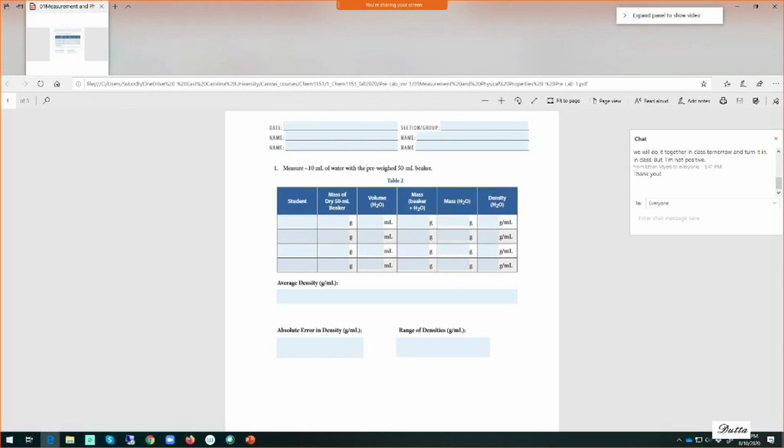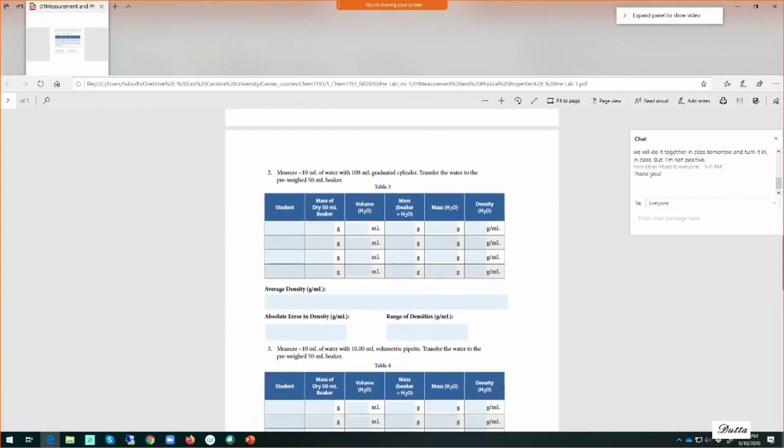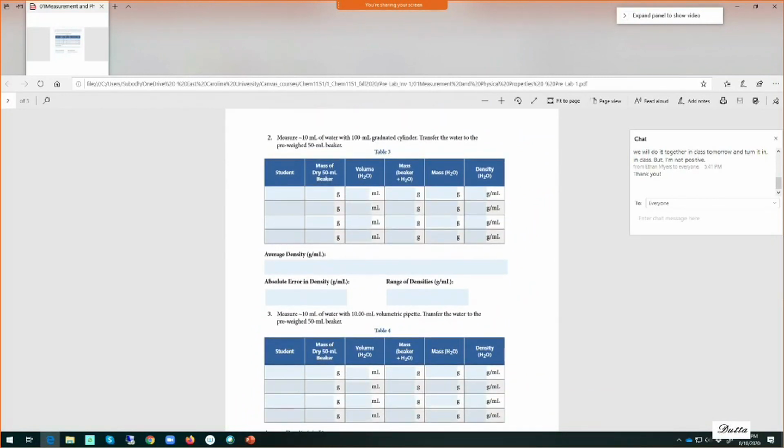Now if I go to the next one, this is for the graduated cylinder. Exactly the same way, you are going to use a 50 milliliter beaker to hold the water. This is not a measuring device. The measuring device is the graduated cylinder. In other words, I take the water into the graduated cylinder, then I have to transfer it into the beaker to know the mass of the water.